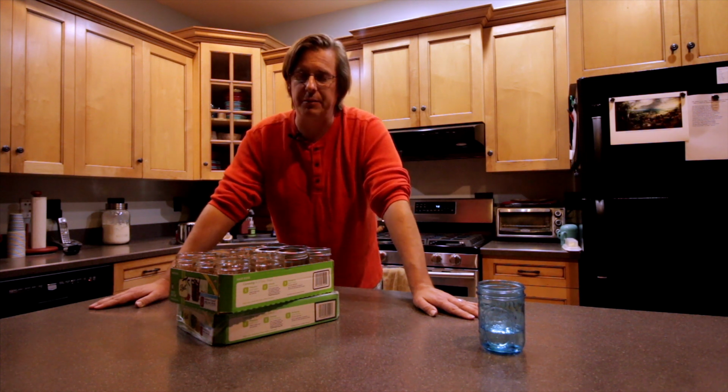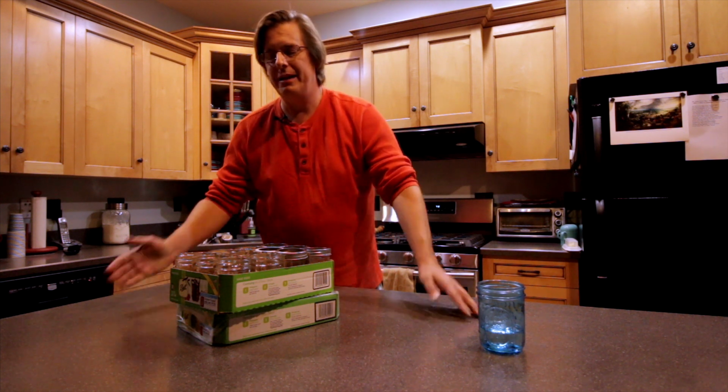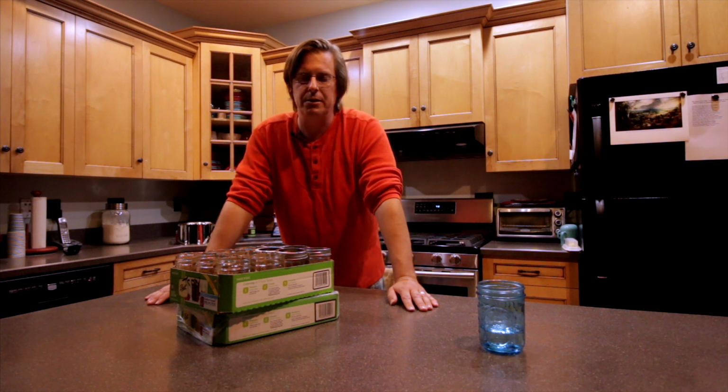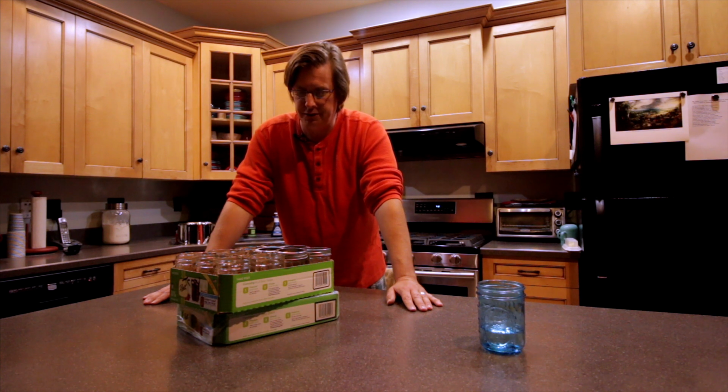Are you feeding a family of 2? Are you feeding a family of 14? That would determine that. And of course, how much canning do you do? If you only make jellies in the fall, then maybe you don't need as many canning jars as you would need if you had a bunch of other stuff.